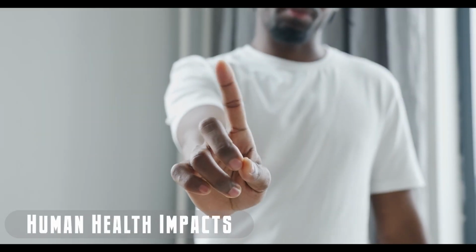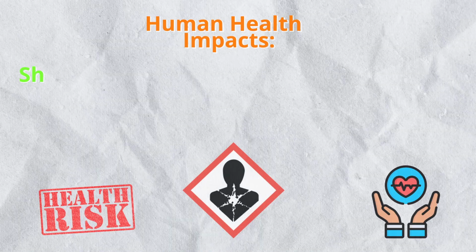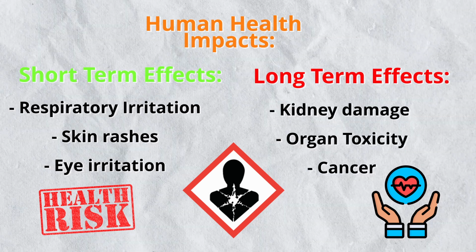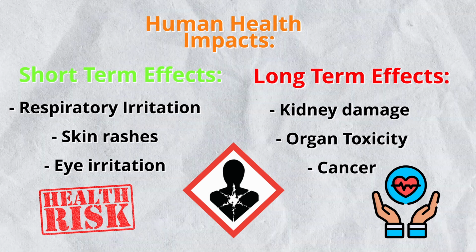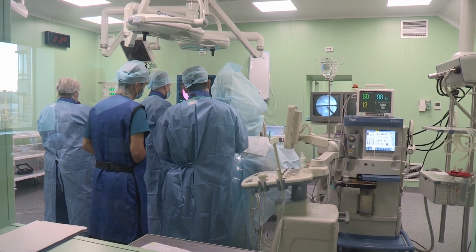But it's not just the environment. Human health is also at risk. Workers in manufacturing environments may face short-term issues like respiratory irritation and long-term effects such as kidney damage or cancer. As electronic devices containing quantum dots degrade over time, the release of these toxic materials can lead to skin irritation, neurological damage, and organ dysfunction.